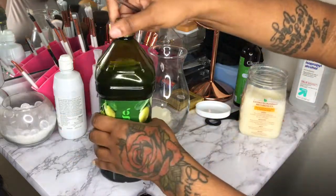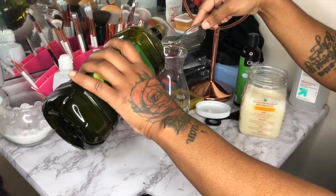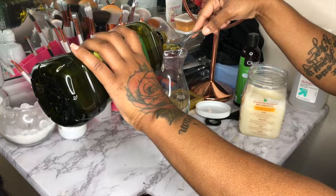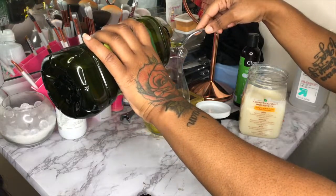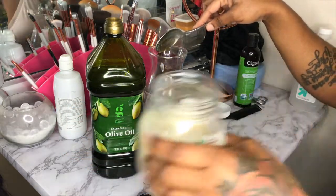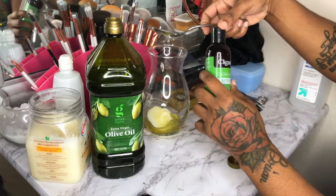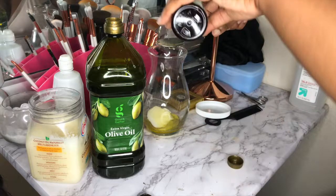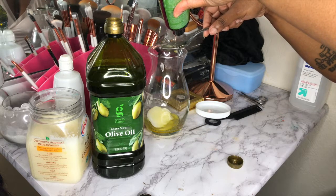I really don't measure, I just pour it in. I probably do like 2 teaspoons of the olive oil. And then I go in with my castor oil, and I use 1 tablespoon of castor oil.